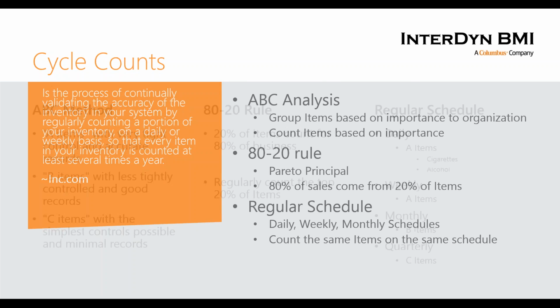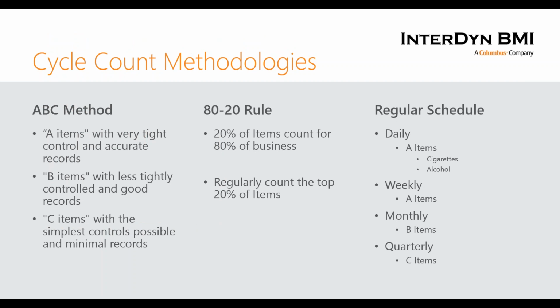So to break down the different methodologies a little bit more, the ABC methodology is this: A items are the items that you have very tight control over, and accurate records are needed for the A items. The B items, you'll have less tightly controlled and you'll have a good record. And the C items are the simplest, and you basically have minimal records for those.